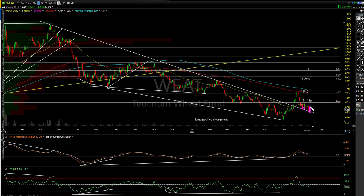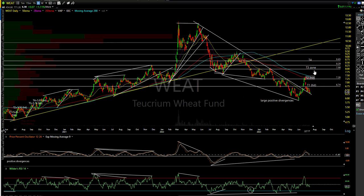And again, what you want to see is an impulsive reversal off the trend line. And then ideally, you want to take out that former T1 that was already hit back here. T2 was hit. So I think if we can power on through here, take out T1, that'll open the door up to T2, T3, a T3 zone and T4. We still have that big, large positive divergence at the recent low.